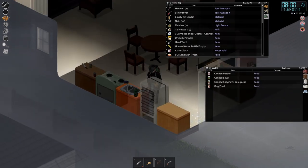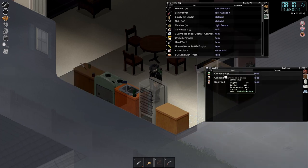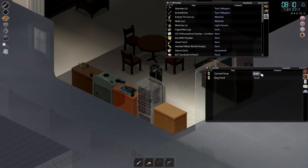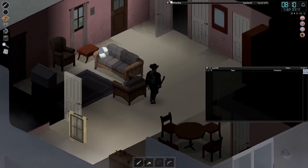That is broken. Maybe we shouldn't stand near that. Alright. Look at all that food. I want you to take it all. Besides the dog food, we don't need that. Okay, backpack is full. We're good on food. Now our main goal is an axe, and this house doesn't have that.